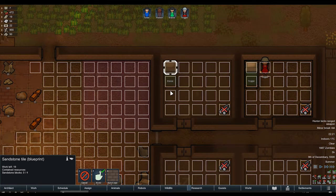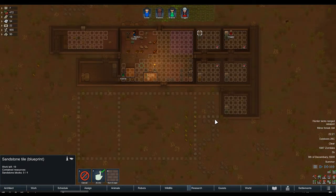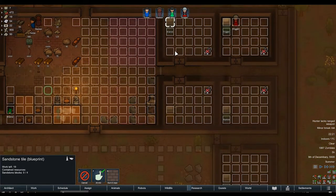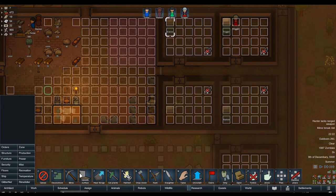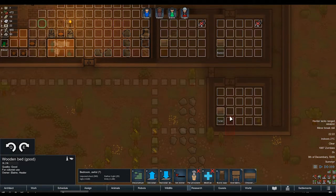So we're gonna need a medical area as well. So this is an extra bed. Can have extra rooms there as well. Okay, so I'm gonna request to have this bed uninstalled. Oops, sorry. Or reinstall that bed here.